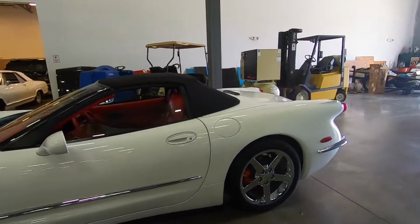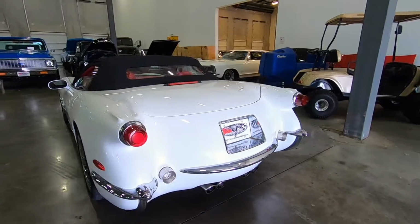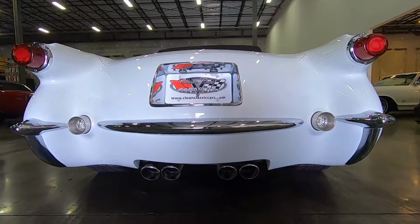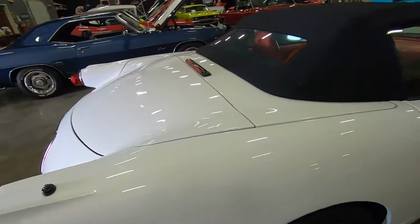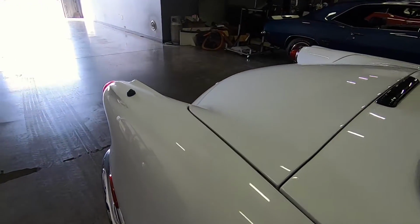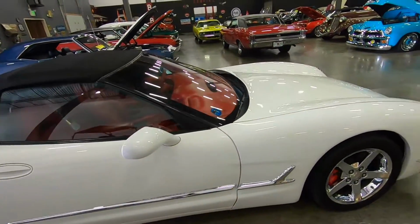AAT standing for Advanced Automotive Technologies. This is the manufacturer of the kit that you were looking at here. This one is done in a really, really nice pearlescent white. And I know it's kind of hard to capture it in this lighting, but it does have a really nice pearl paint job on it.